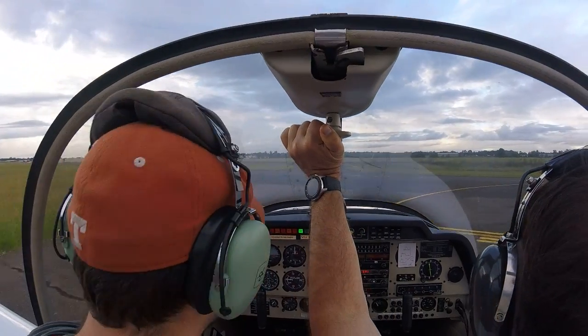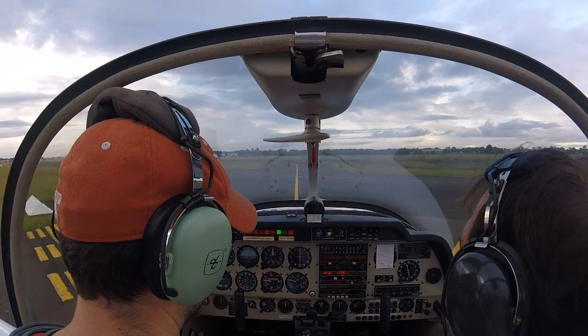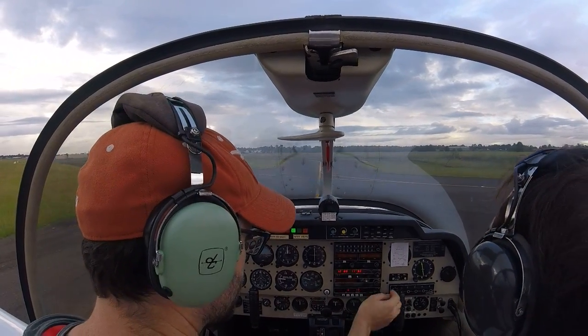TechNav 1580, okay, downwind, touch and go. TechNav 1580. Foxbird 8796, runway left, cleared for takeoff. Runway left, cleared for takeoff, Foxbird 8796.